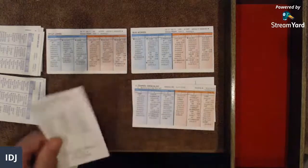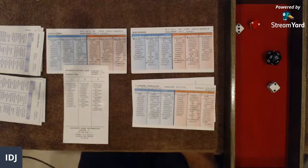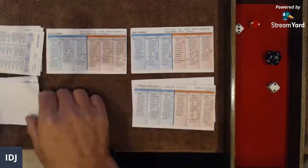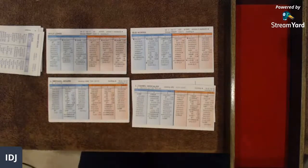Bud Norris is up. He is a weak righty. 2-5, strike 3 called. Strike 3. So through the lineup once. Let's see how the lineup goes through the second time through against Carlos.